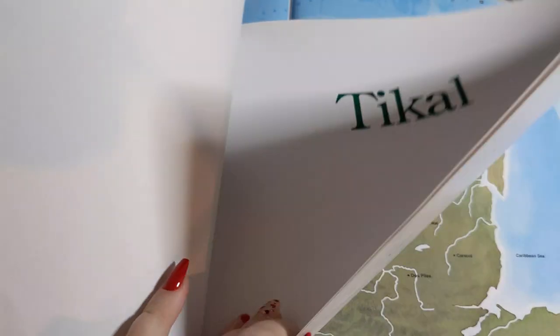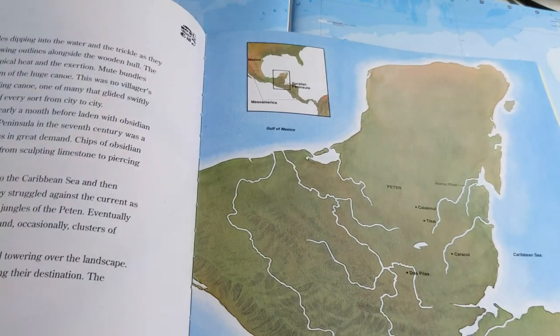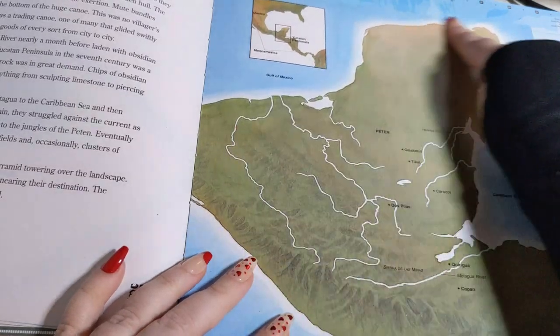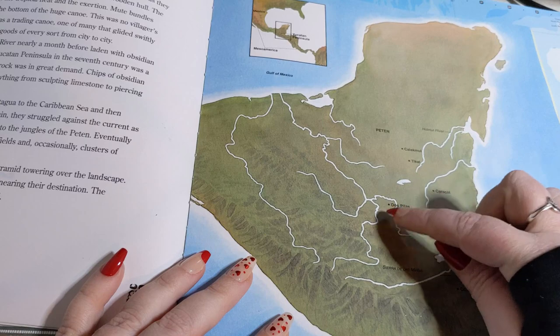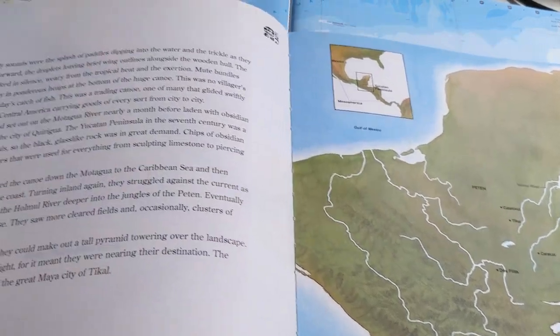Tikal. This book is very wide, so it's going to be a little tricky to get all of it in a shot for you. But start off with this cool map. You can see Tikal is right there, along with some of the other cities we'll be talking about and the river. So just dive right in.